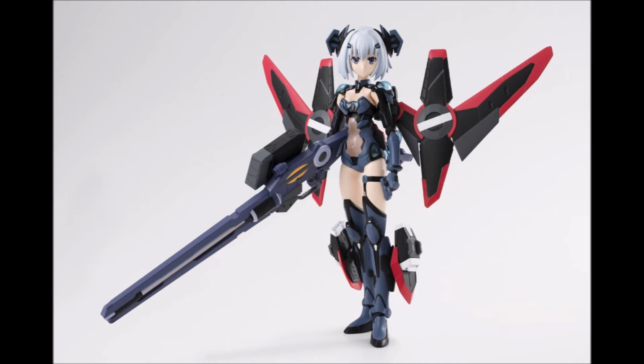Yeah, I think some of them we might have already kind of gotten into, like with the scale figures. I can't really say much more other than that I feel that comparing all the different brands that do them, Good Smile Company definitely does the nicest looking ones. But in my experience, I don't really care for statues as a collector. I feel like if I'm paying all that money, I want something that I can move.